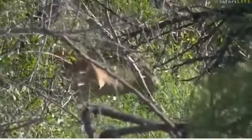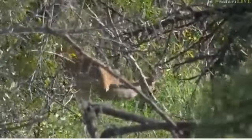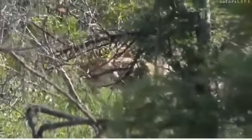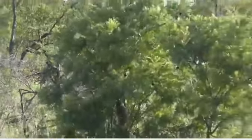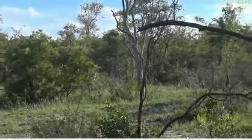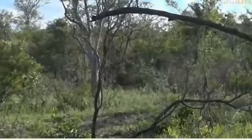But we know that the impala are mixed feeders, so they will browse and they will graze, depending on the time of year. That's one of the reasons why impala are so successful in this area, and why there are so many, is because they will adapt depending on the time of year and the food that is available. They will then feed on it, and that is known as a mixed feeder.